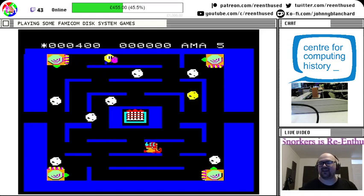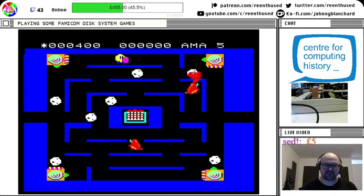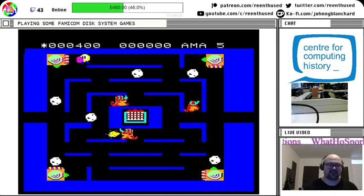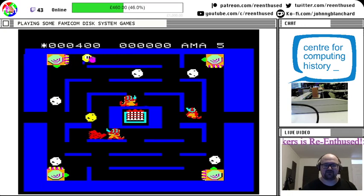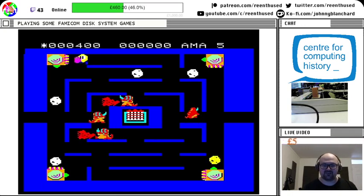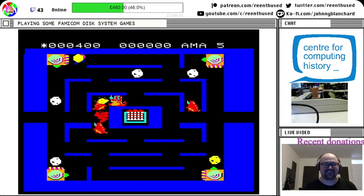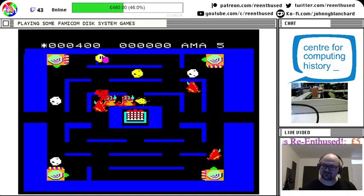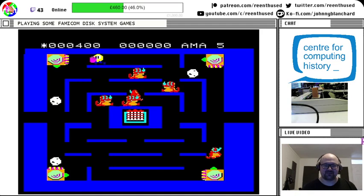Right, so the idea is you just got to get rid of the dragons and eventually a key will appear in the middle and then you can open up something and get through. I'm assuming, I've never got that far, so I don't know. I played this on stream once and, yeah, wasn't good.